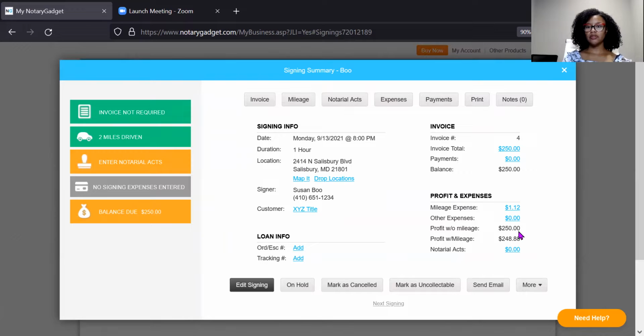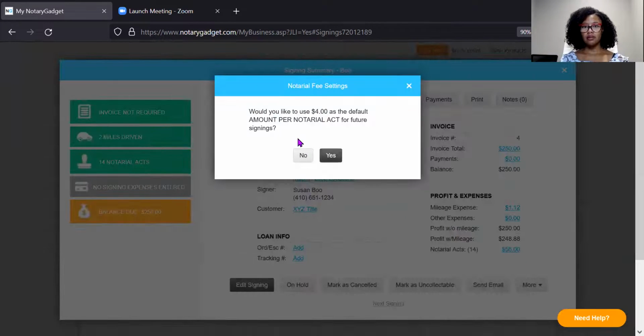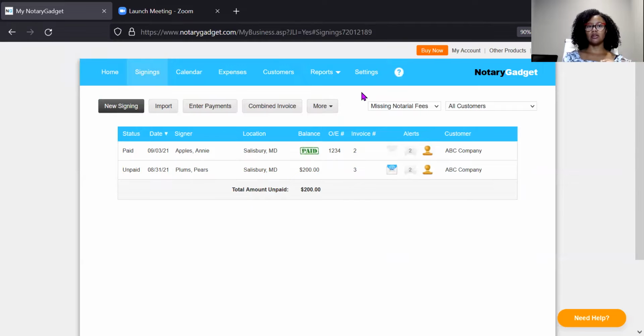And we were supposed to get $250. It calculated how much money, and I don't know how much I put in there for mileage, but it will calculate how much I gained minus mileage. And if I put in here that there were 14 notarial acts, there were 14 documents that I notarized, in essence, that is $56 in notarial fees. When I put that in there, it enters that information in as well. And so it's tracking all of this information for you, which makes life easier at the end of the year.